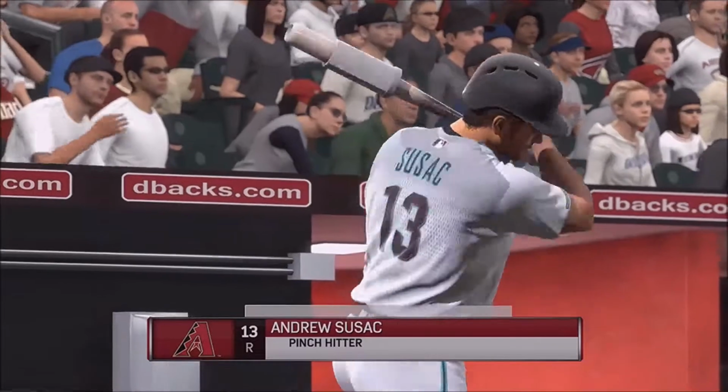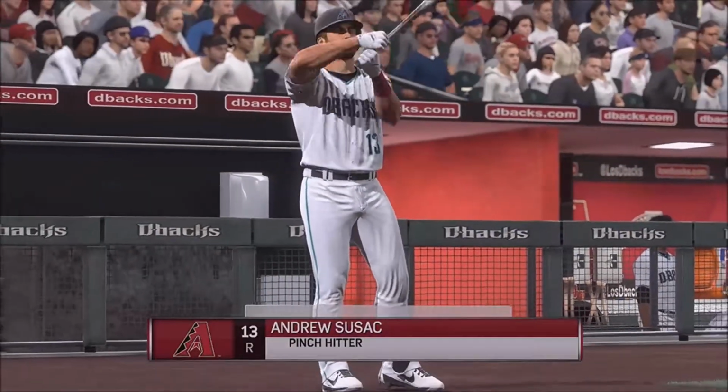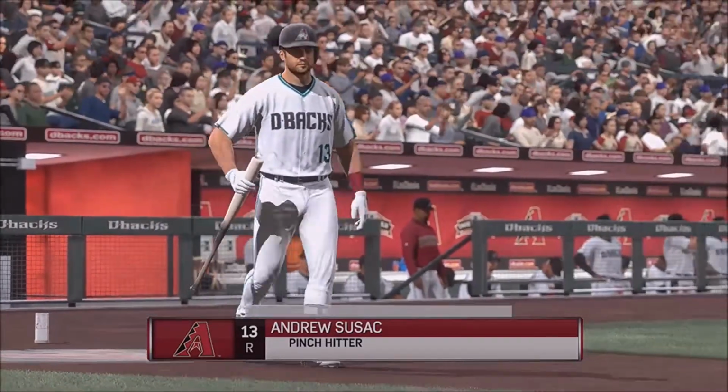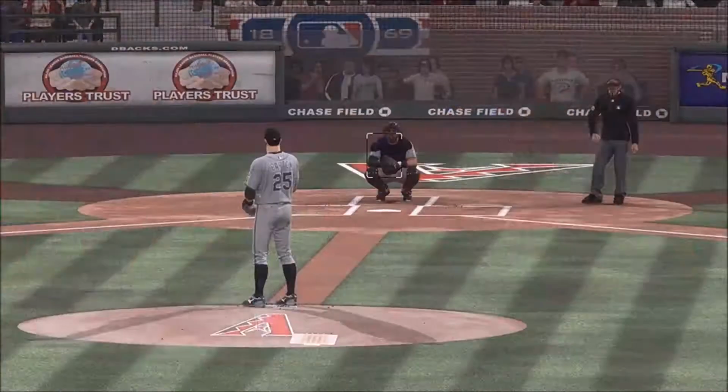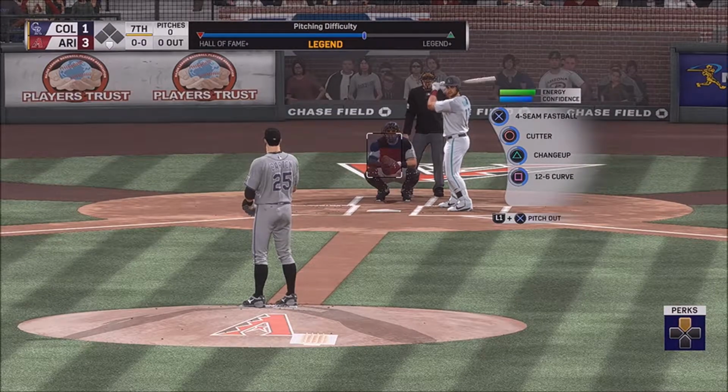It is the 7th, I believe. Drew Susak is going to be pinch hitting. And we are down by 2. If I remember right, it is 3-1. And that is correct, so 3-1 here in the 7th.